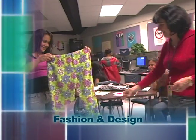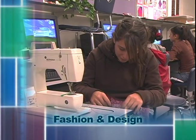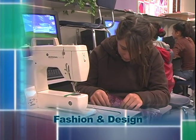You will learn about famous fashion designers and how to create fashion illustrations. You will also learn how fabrics are made and how to choose fabrics for specific designs.